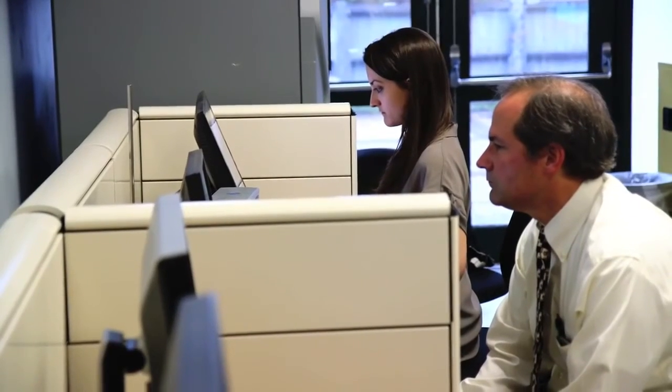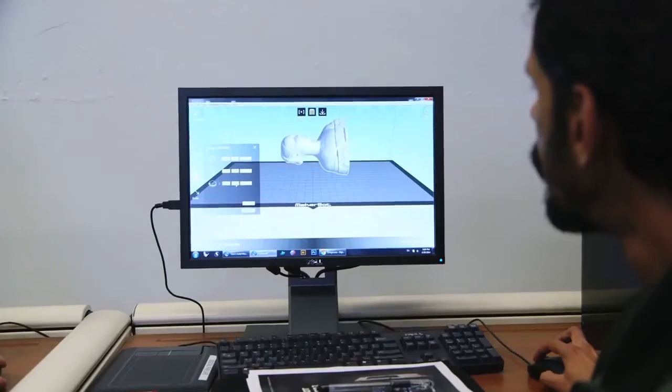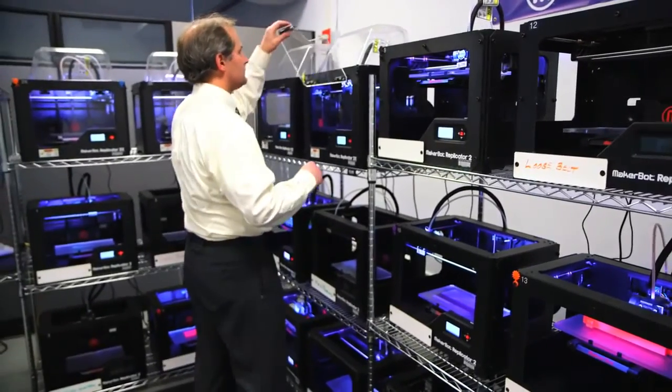Our vision is that it's an important tool that will be used cross-disciplinary, not just in science and engineering and fine and performing arts, but there'll be applications in education, in the liberal arts and sciences department, social sciences and humanities. We really see this as something that's going to be useful across the campus.